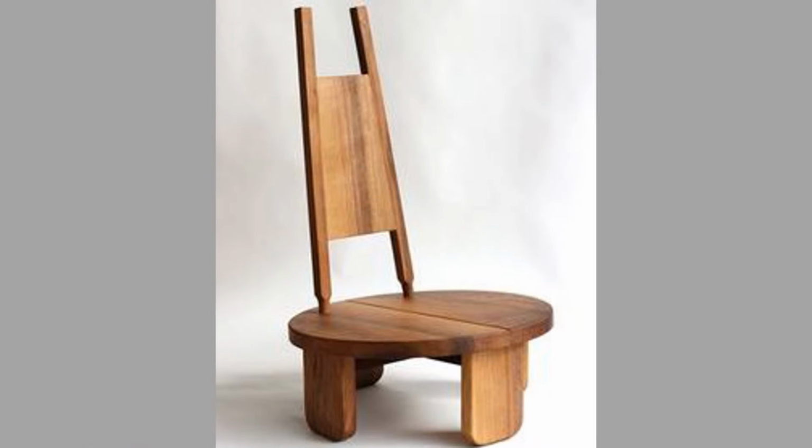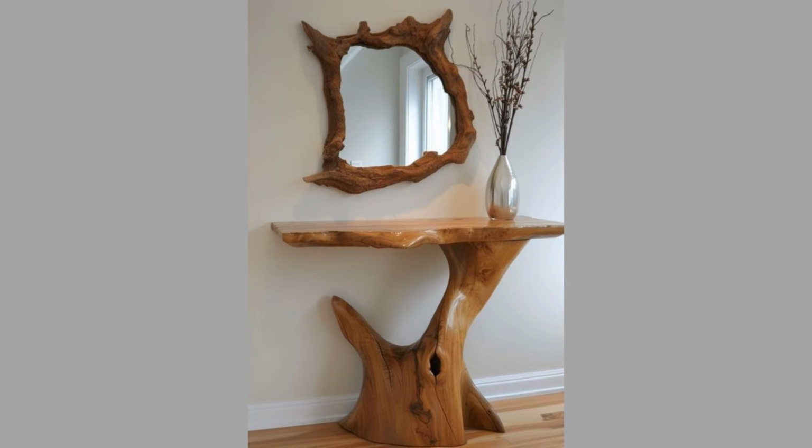Well, dear viewers, there you have them. Our hand-picked contemporary woodworking projects ideas you can copy to make money fast.